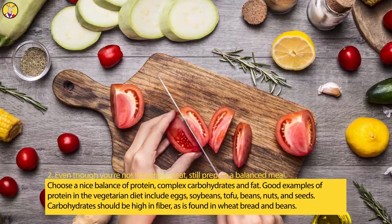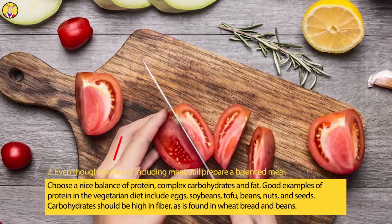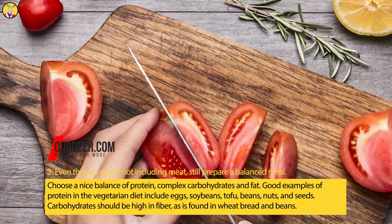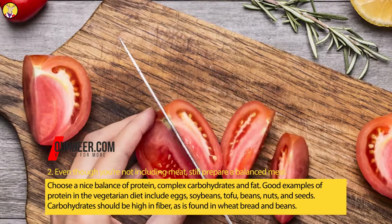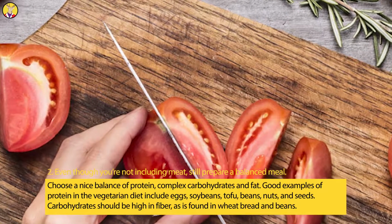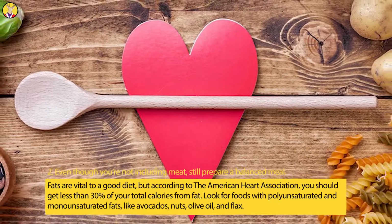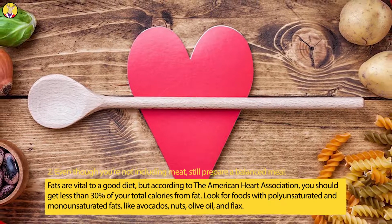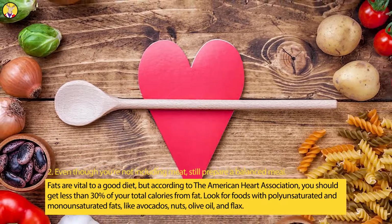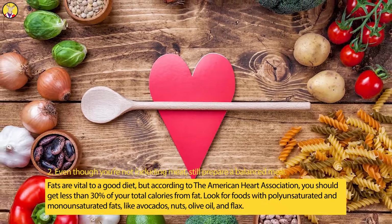2. Even though you're not including meat, still prepare a balanced meal. Choose a nice balance of protein, complex carbohydrates and fat. Good examples of protein in the vegetarian diet include eggs, soybeans, tofu, beans, nuts, and seeds. Carbohydrates should be high in fiber, as is found in wheat bread and beans. Fats are vital to a good diet, but according to the American Heart Association, you should get less than 30% of your total calories from fat. Look for foods with polyunsaturated and monounsaturated fats, like avocados, nuts, olive oil, and flax.